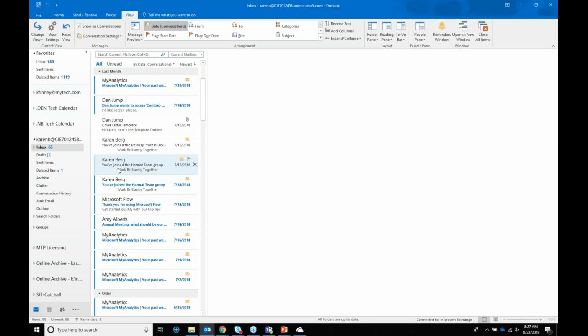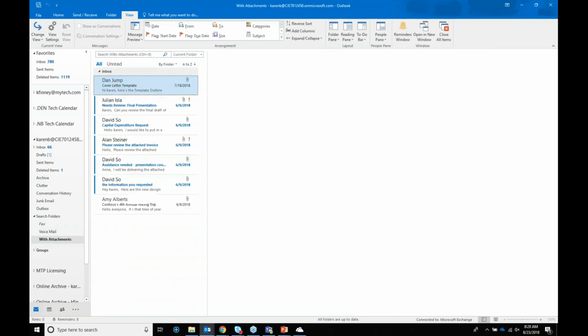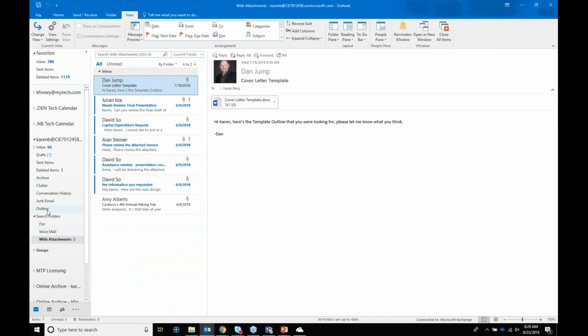Another thing that you can do, I know I'm always losing different emails that have, say, attachments. I get a ton of reports sent to me, and so it's always kind of hard to keep track of what versions I'm receiving and when. So there's this handy built-in feature called search folders. These typically are the pre-made search folders. So if you have voicemail to email, they can automatically dump here. And then you have any emails with attachments.